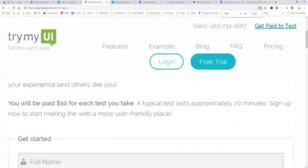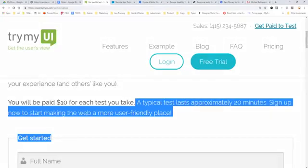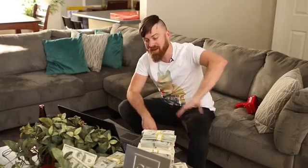See? Let's zoom in on this. You'll be paid $10 for each test you take, and the typical test lasts 20 minutes. So applying this, you can make up to $30 per hour, which is pretty neat. Now the tests, they have different requirements. Some people will want female, some people will want male, some people will want you using an app on your phone, some people will be wanting you to use your website or your tablet. But no matter what, you want to sign up for all of these sites I'm about to show you in order to get the maximum amount of tests so you can make the maximum amount of money, okay?